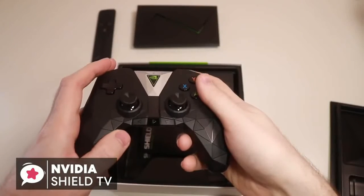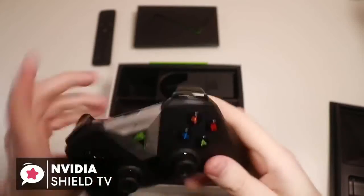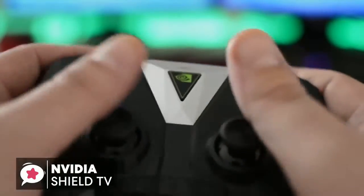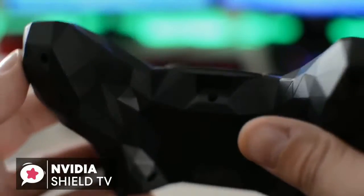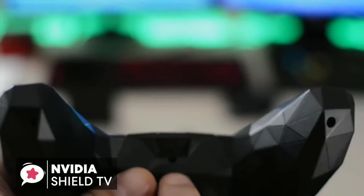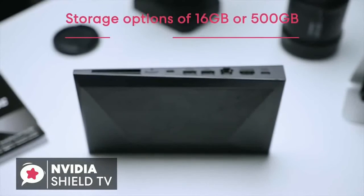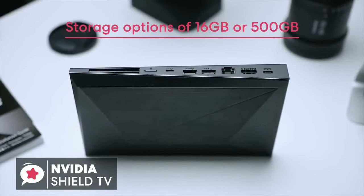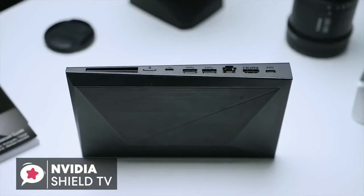Typically, if you're not going to be gaming at all, then I'd suggest you go for the basic model. More on the gaming controller, the ergonomics are superb, and it manages to retain the polygon aesthetics without being uncomfortable, which to me indicates good knowledge of gaming hardware. When it comes to storage options, you can decide if you want to go with the NVIDIA Shield TV 16 GB model or the larger NVIDIA Pro 500 GB. It will depend on how you consume media.